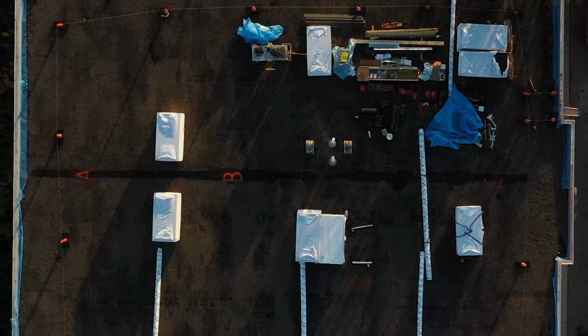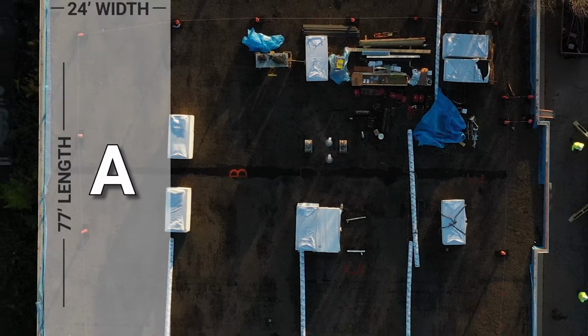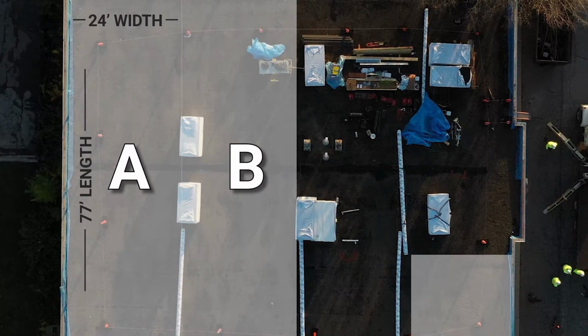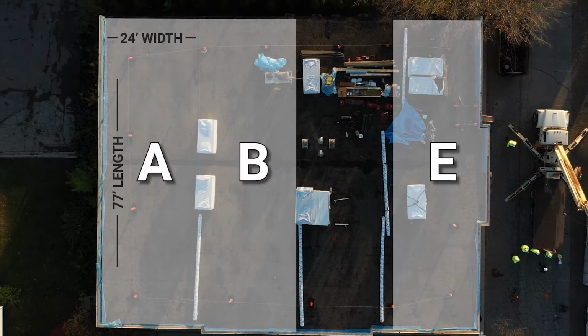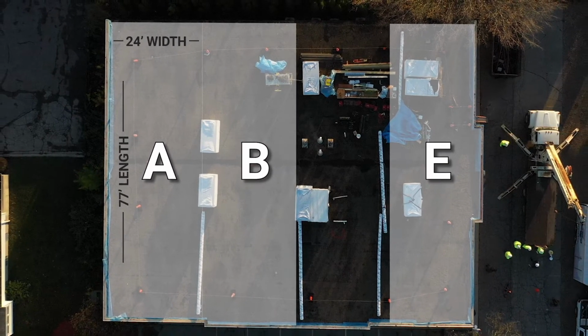On this project, 3 of the membrane panels are manufactured 77 feet by 24 feet to span the full width of the building without cutting or welding. This speeds up the installation. Plus, they cover large roof areas with no waste.